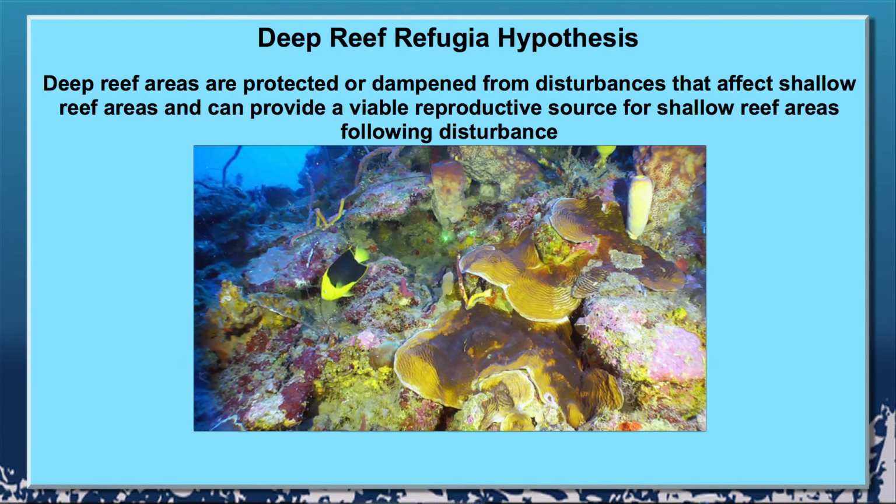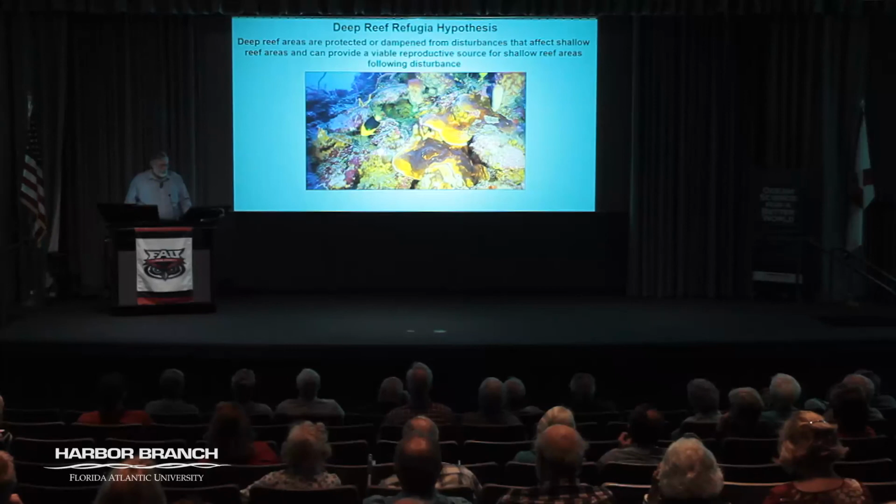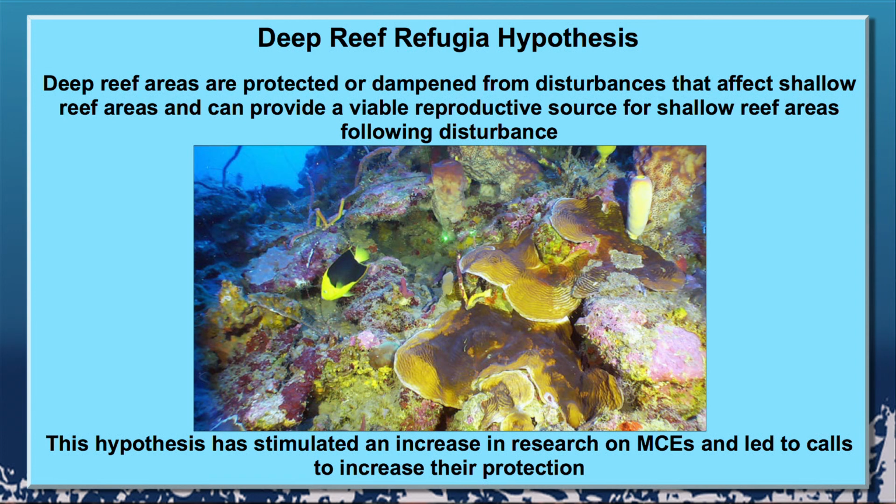We've occasionally had people talk about mesophotic systems, and they talk about something called the deep reef refugia hypothesis. All this means is that as we are worried about the loss of our shallow reefs, like the Florida Keys, it's possible that we might get some help, if you will, some relief from recolonization from these deeper reefs that are less impacted by stresses from land. They're usually further offshore. They're usually deeper. They're not as stressed. We have some folks here that have been studying that, not much more than I have. And this has stimulated a big increase in this kind of research and also increased costs for their management and their protection.